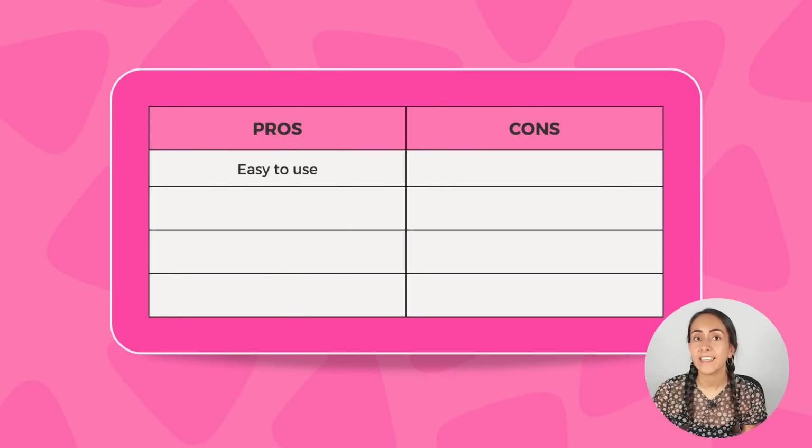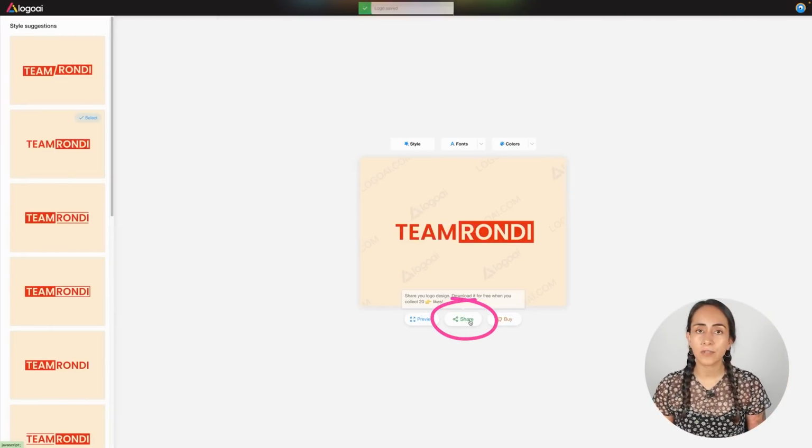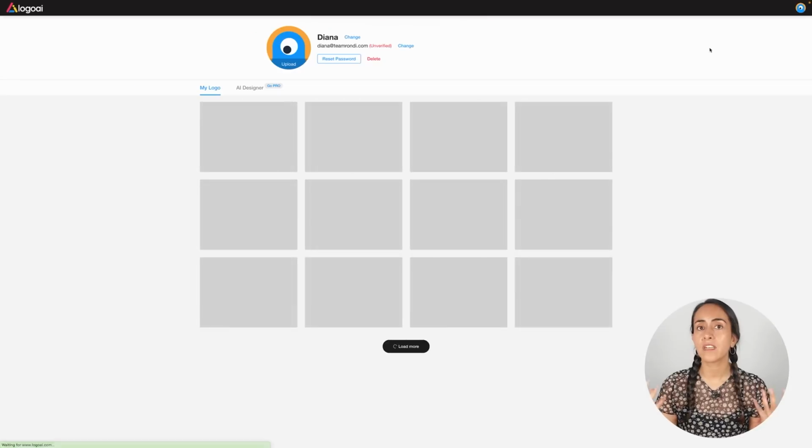Now let's talk about the pros and the cons. I found this platform very easy to use. I really liked that there is an option to save your logos. Like this, you can keep playing around and try to find different logo styles.